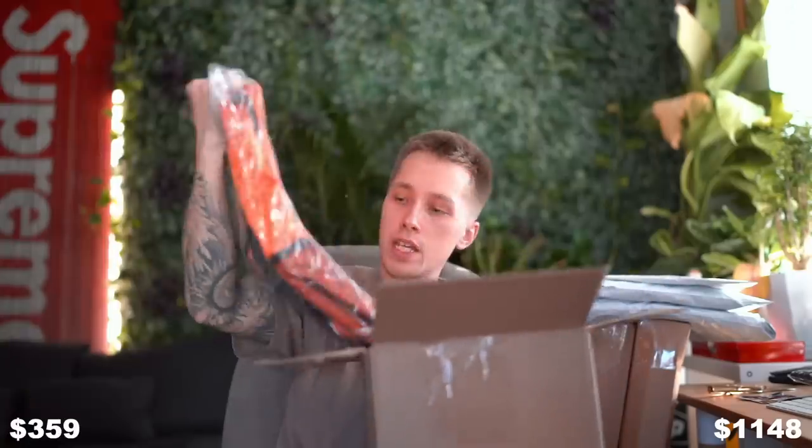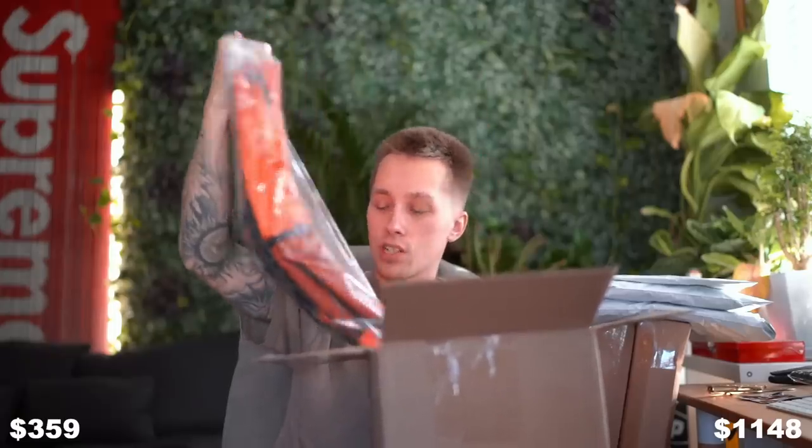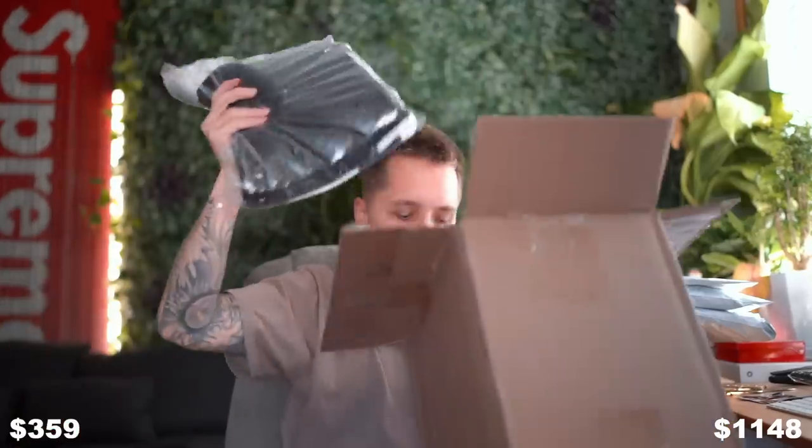We got the FTP backpack right there. Oh man, that's looking gangster. That orange is so sick. And then of course we got the FTP towel, and we got some FTP stickers. Now I'm kind of sad because normally I get a lot of FTP stickers. I only got two, which is kind of a bummer, but it is what it is. On this order, this was $309, so as you can see, I got a lot for $300.